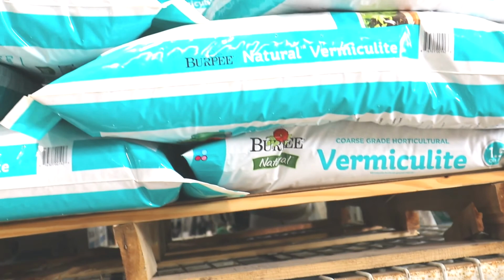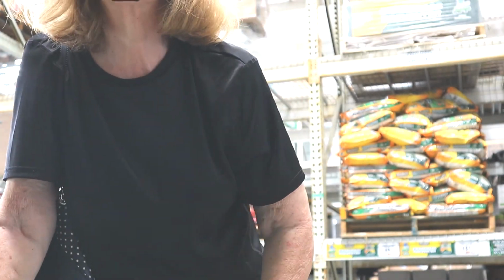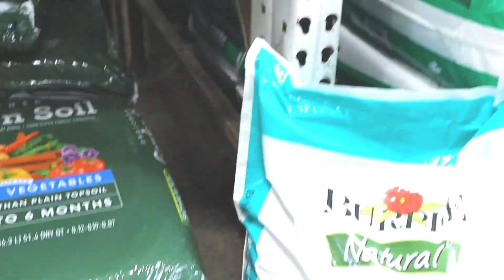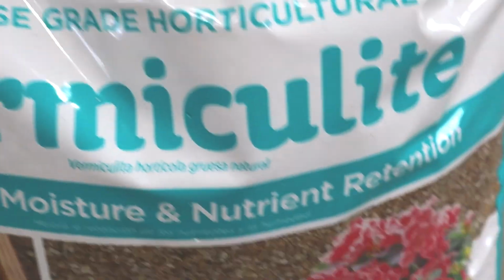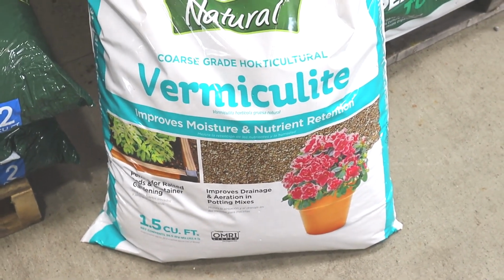I'll just have to set my camera down, and then I'll show you how easy they are to manipulate, because vermiculite is just so light. It's like air. I'll put my camera down and grab one off the top shelf and see, it's not very big, or very heavy, I should say. It's a big bag of it, but not very heavy at all. Let me show you. That says coarse vermiculite. That's the kind I like because it has a little bit bigger chunks. I like it. Decent price. I'm going to remember that next time I need some.